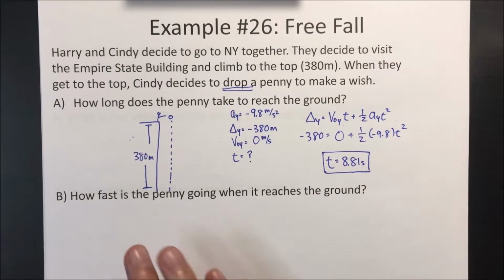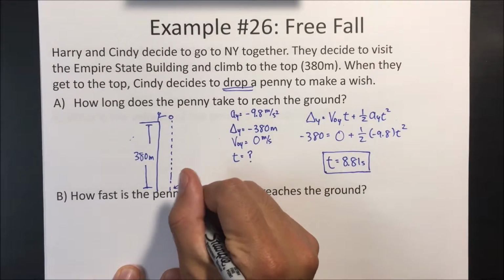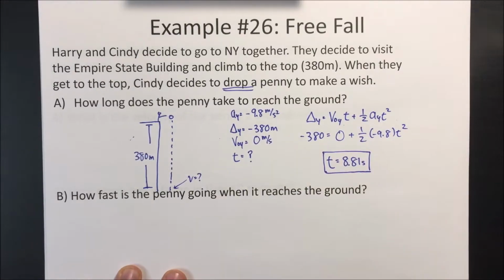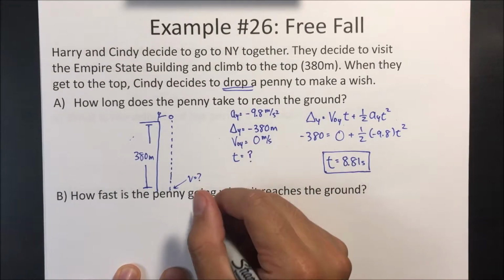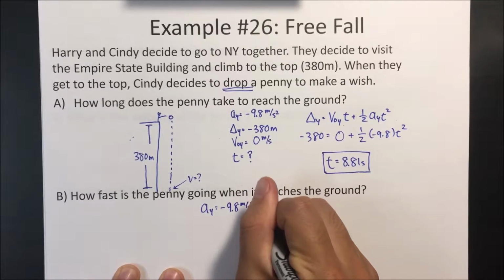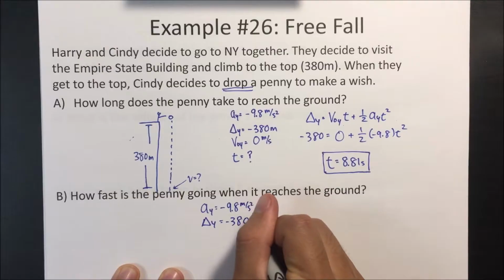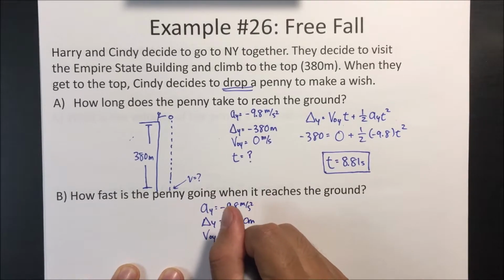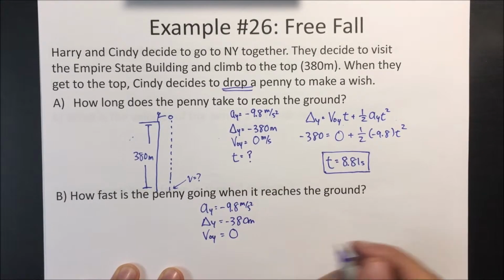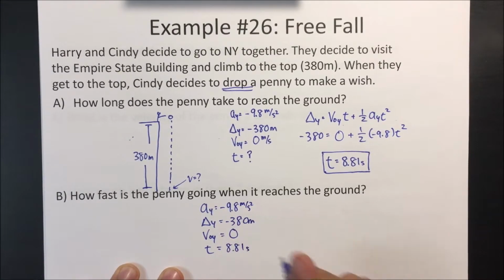Next question, how fast is the penny going when it reaches the ground? So we want to know when it reaches the ground right here, what is the velocity? Same thing, we're going to find what we know. Acceleration in y, negative 9.8 meters per second squared. Displacement in the y, negative 380 meters. Initial velocity in the y, 0. But now we also have the time, which is 8.81 seconds.